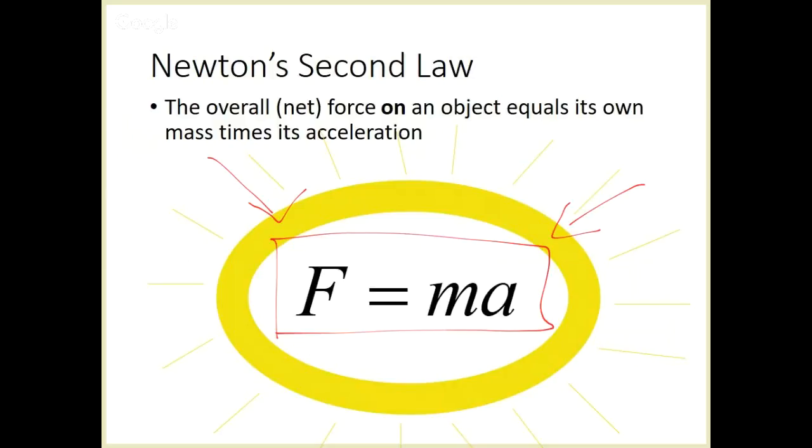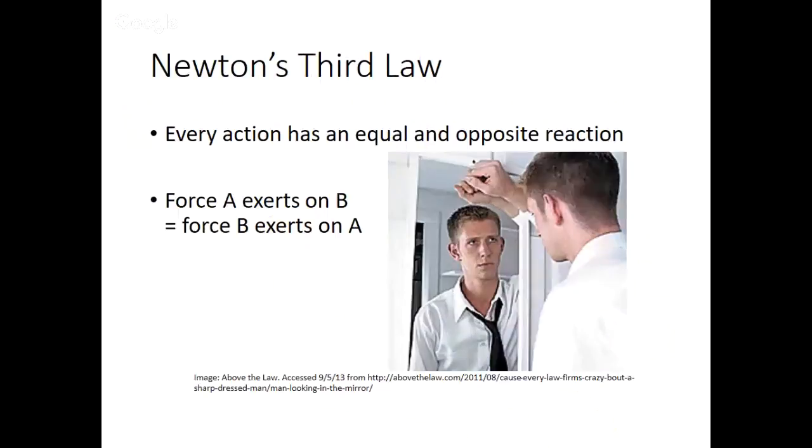By the way, for those of you in calculus, this is pretty much the only equation you need, and every other equation that we use in class, well, almost, kind of originates from here and then uses a bit of calculus to work its way to something else. But this is pretty much the starting point of physics.